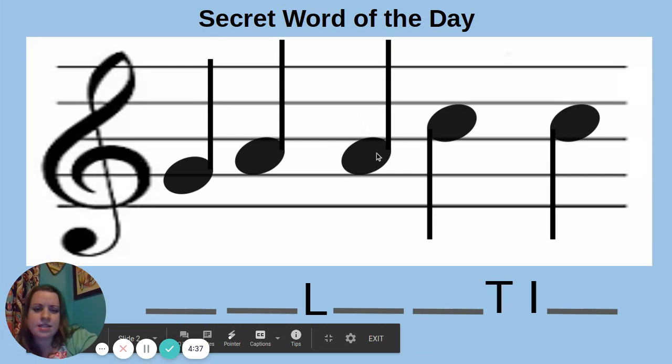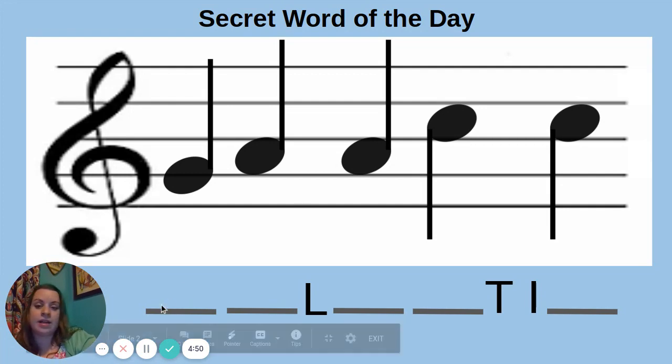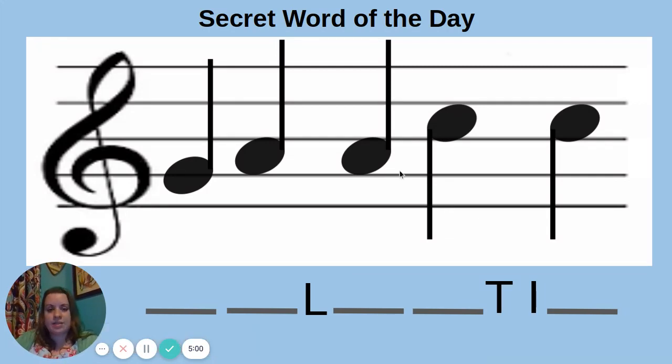If I'm looking at this note, I notice it is the exact same as the note I just figured out. So we said that this was an A, so that means this one must also be A. That makes it easy. We don't even have to spell it out or anything. So now we have G-A-L-A, because those two are the same. Gala, gala, something, something. All right, so this one, on a line or in a space?